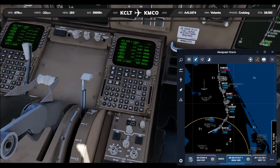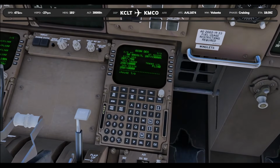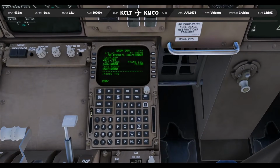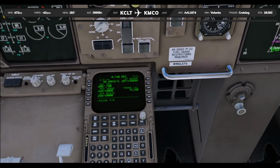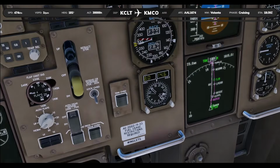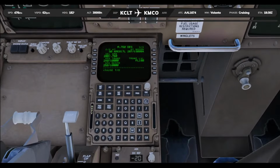What do we have for the speed here? Let's see. Descend, I'm going to go ahead and put 280 just in case it doesn't register. I'll just round this up to 0.76. And it goes to 0.9, and I don't know why. 0.76. Okay, whatever. It's in the box. It should work.